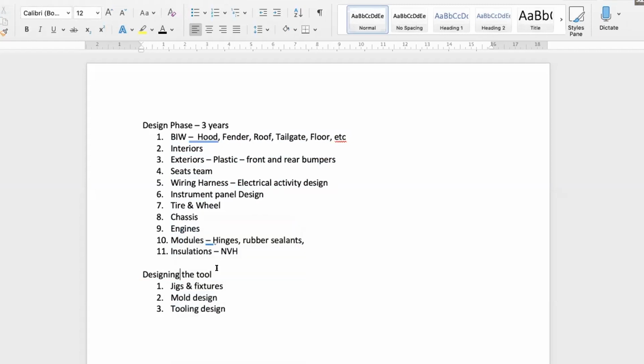But if you want to become a design engineer, how do you start? A lot of you did not know what a draw direction was. A lot of you did not know what a BIW was. And there are multiple things. For example, I can ask, what does snow load criteria mean in designing a roof?